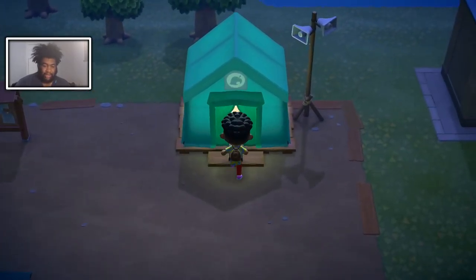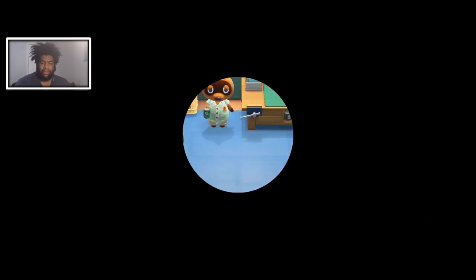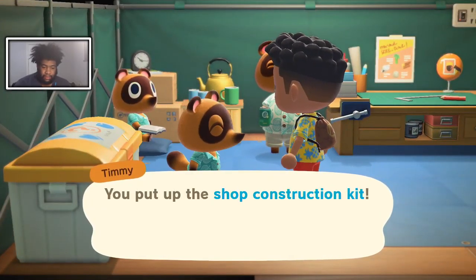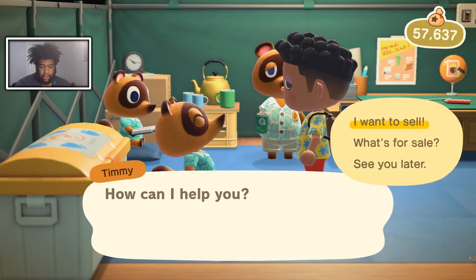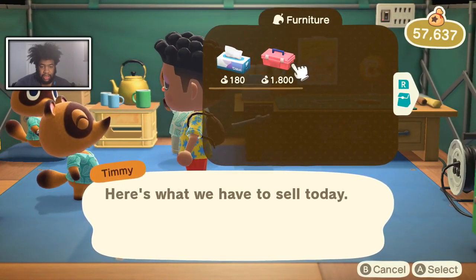So I guess I should go talk to Timothy and let him know I put down the shop. How many villagers? Still two. I told someone to move in. I haven't gone to a lot of islands or anything, and that's the only way I, so far, know how to get people to move in. Alright, cool. Anything else you want me to do? Or am I just waiting now? I always forget to check what's for sale here. Tissues and tools.